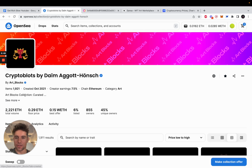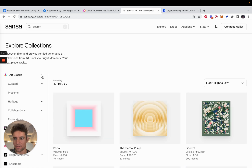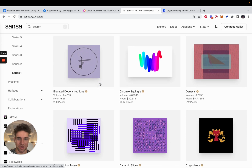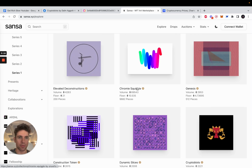I recommend Art Blocks. There is this site called Sansapon.xyz where you can see the different collections from different series. Art Blocks Curated is the most precious one and the oldest one. This is the serious one, the OG, so to say, the oldest collection, and you can see the CryptoBlots that I was mentioning is included in here. The other ones are more expensive, so to say.